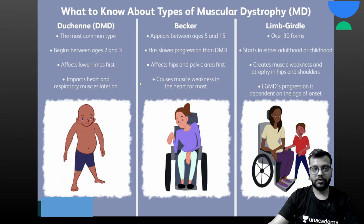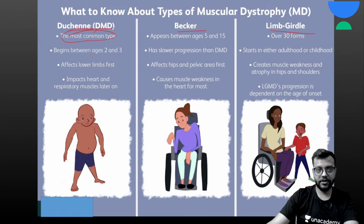Okay, there are basically three major types of muscular dystrophies: Duchenne's muscular dystrophy, Becker's muscular dystrophy, and limb girdle. So Duchenne's is the most common and the most important for examination. Age of presentation is between 2 to 3 years. Okay, it affects the lower limb first, and then it affects your heart and respiratory muscles also, and if they are affected it can lead to death also.